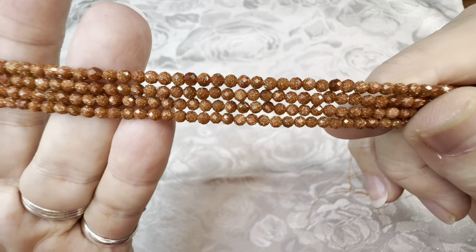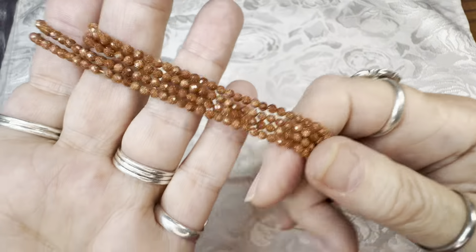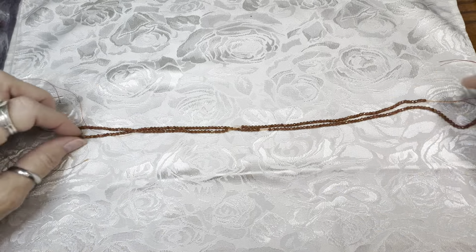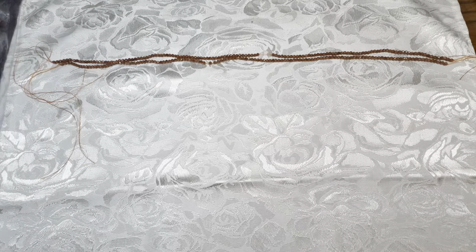But look at the faceting, and the polish on there is just exquisite. It's just stunning. Oh, that's a sparkle in itself, right? Just beautiful. Yeah, it reminds me of a bunch of little stars inside of a glass.